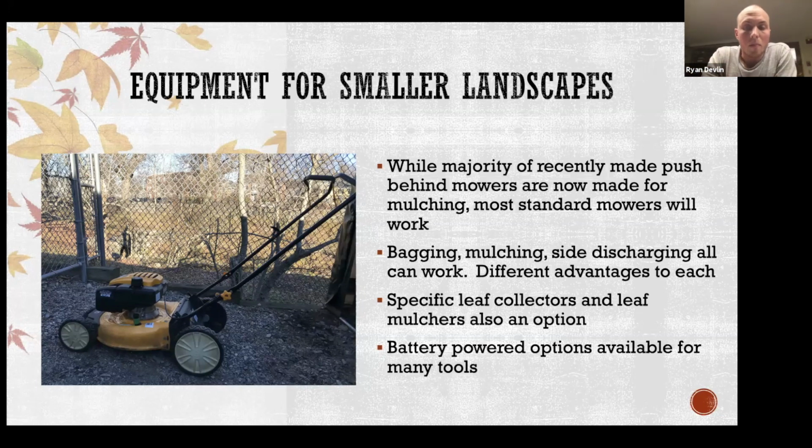This is good if you want to remove the leaves off the lawn and add them to your compost or use them as mulch in a garden bed. You can also use the walk behind mower with the side discharge open. That's a little chute on the side that can be opened up. And as the leaves are mulched, they'll be shot out to the side of the mower and distributed on the lawn. And finally, you can have the side discharge down and the bag off, and the leaves will just be mulched underneath the mower and left in place.